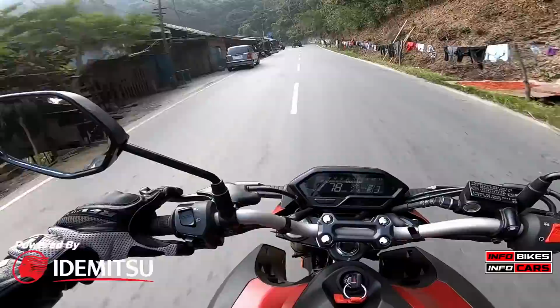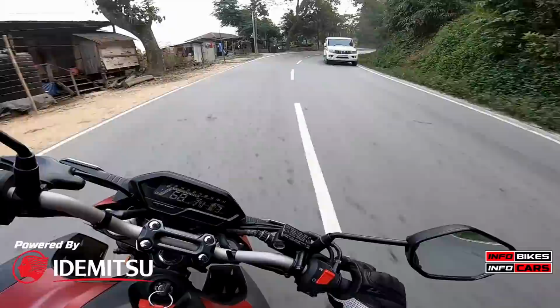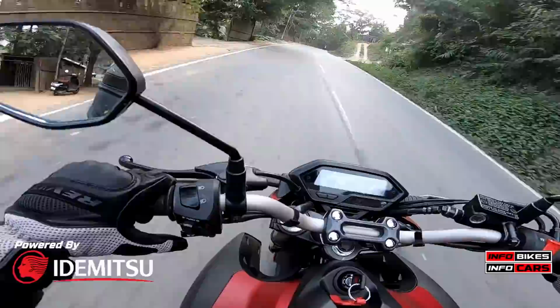Not much vibration from the engine. We are revving past 9000 plus, but actually we are really going quite fast. For normal riding you don't have to rev it that high, no?